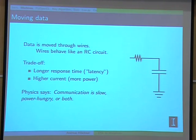Or you can wait. Just do a slow trickle of charge, and that means you're going to get less charge, and you're going to need to wait a longer time until this capacitor is charged. And so you're really stuck in a rock and hard place situation: it's either use a lot of power or wait a long time, or both. So that's really the main challenge that computers are up against, that moving data from A to B is expensive in either power or time. So that's the problem that computers need to solve.